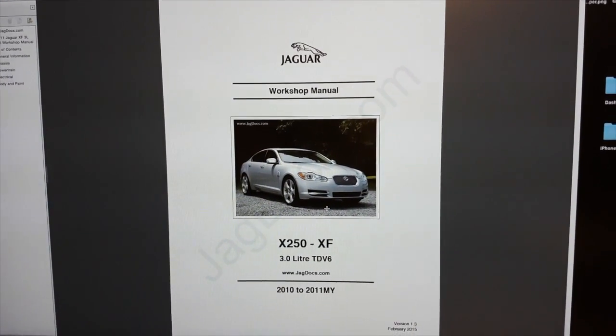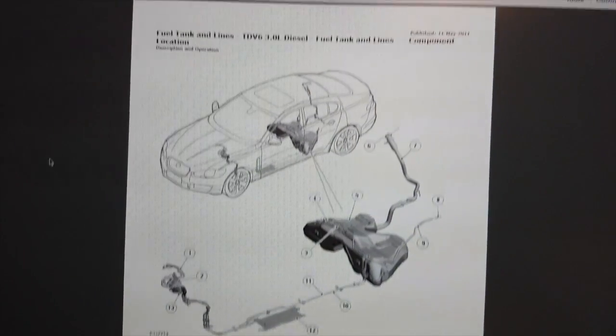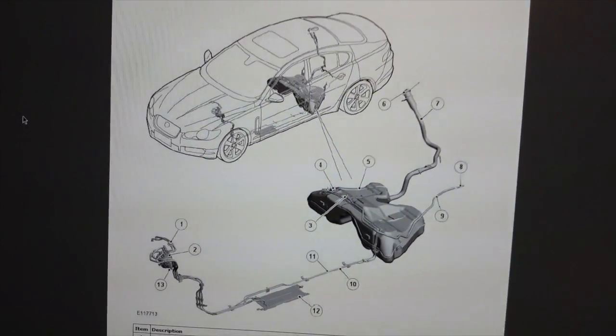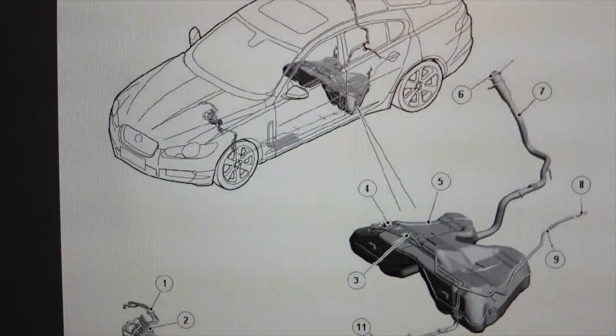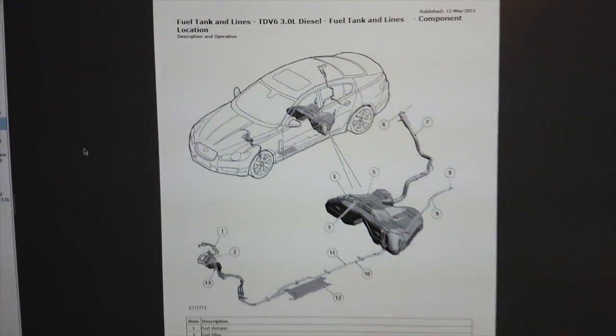So let's find the page. So this is a useful diagram. This is the fuel tank and lines on the 3-litre diesel, which is my car. Essentially component number 2 is the fuel filter, and that's located in the engine bay. So we'll find the specific details.